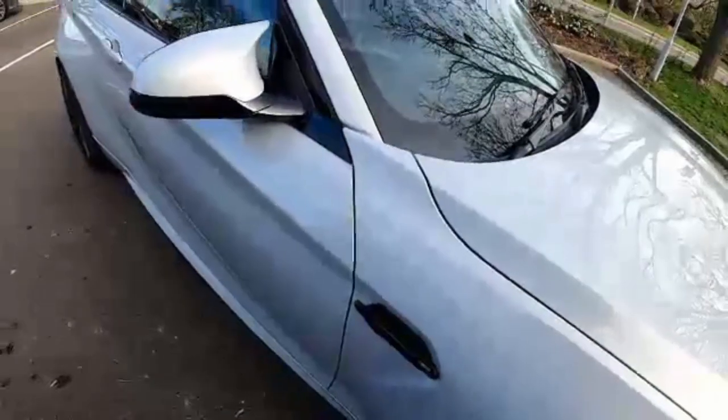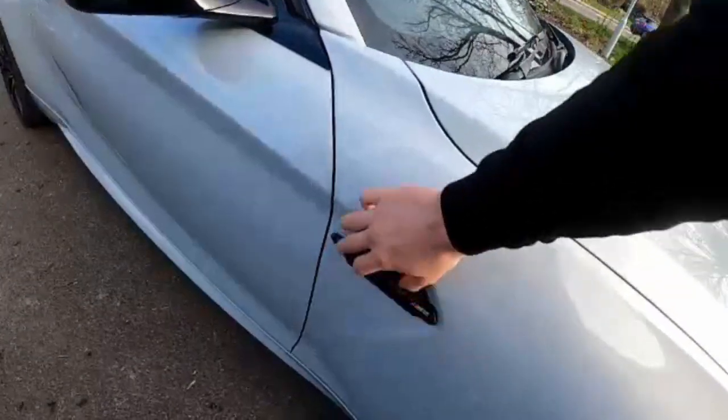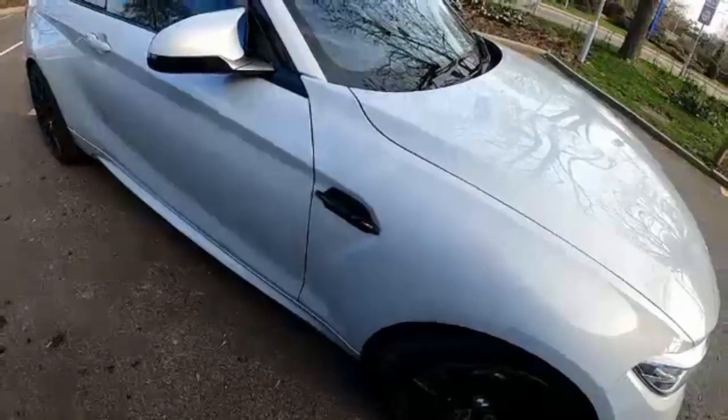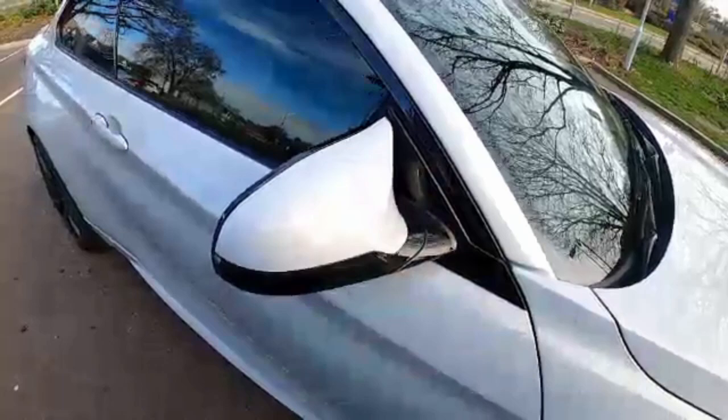Again, all these little bits are quite expensive. I think just these side badges are about £200. But what do you expect for the car that you buy? You can also get upgraded carbon mirrors.